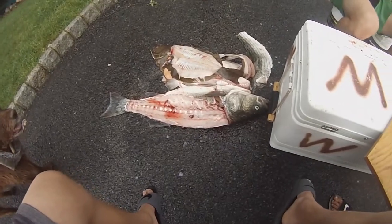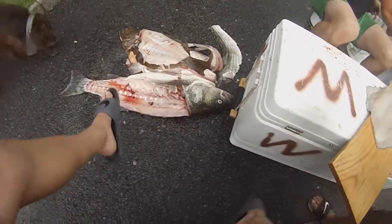Two big fluke, a striper, and then a 21-inch fluke. What's the thing?